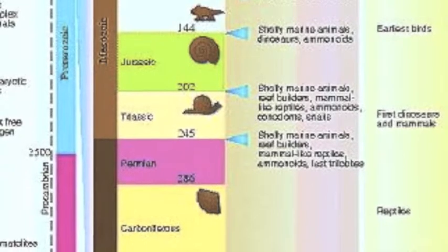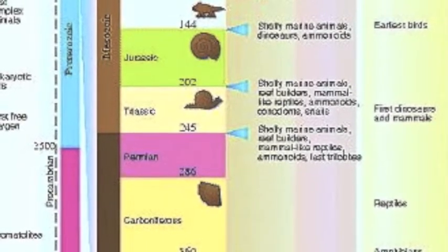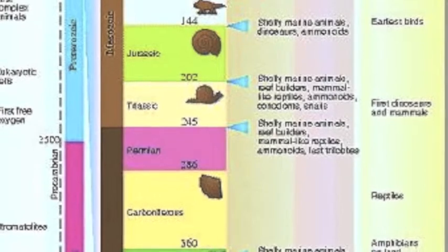The primary ages of the rocks in this geological province are from the Permian and the late Triassic period.